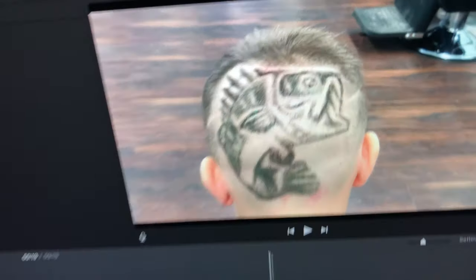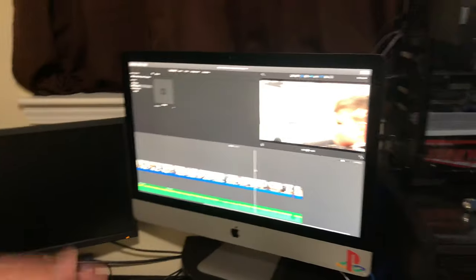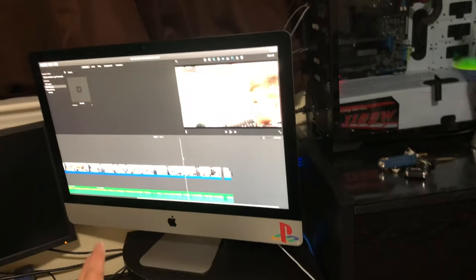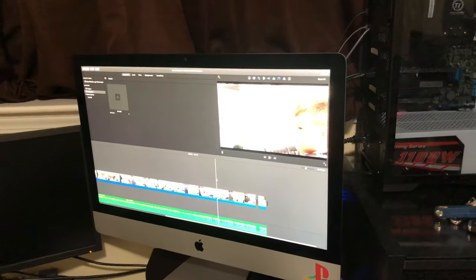iMacs are built for this, bro. They are working machines. So yeah, man, if you're thinking about getting an iMac in 2020, I have the specs of mine down below. I think technically this is a 2019 iMac, and I'm still incredibly impressed with it.